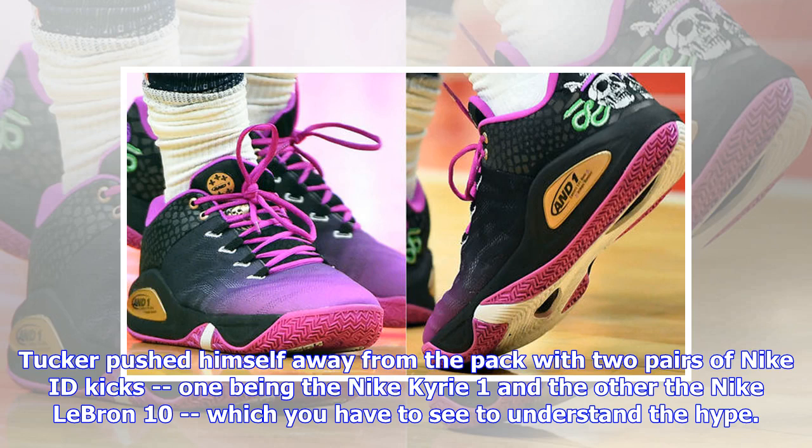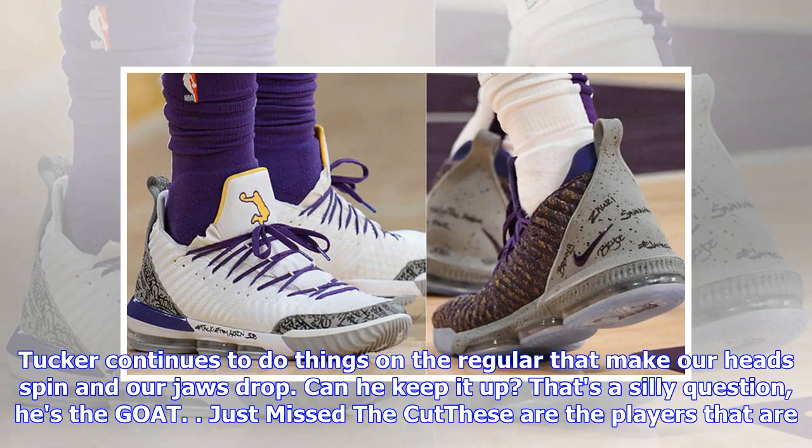Tucker pushed himself away from the pack with 2 pairs of Nike ID kicks, one being the Nike Kyrie 1 and the other the Nike LeBron 10, which you have to see to understand the hype. Tucker continues to do things on the regular that make our heads spin and our jaws drop. Can he keep it up? That's a silly question. He's the GOAT.